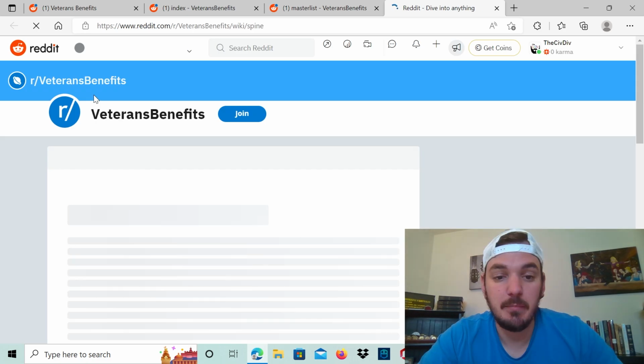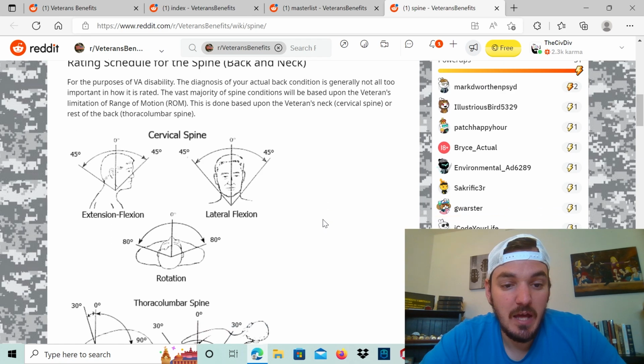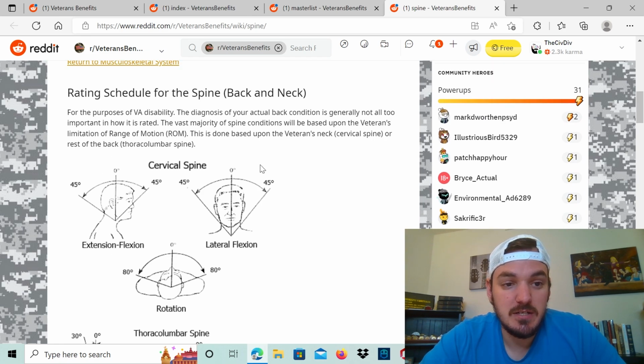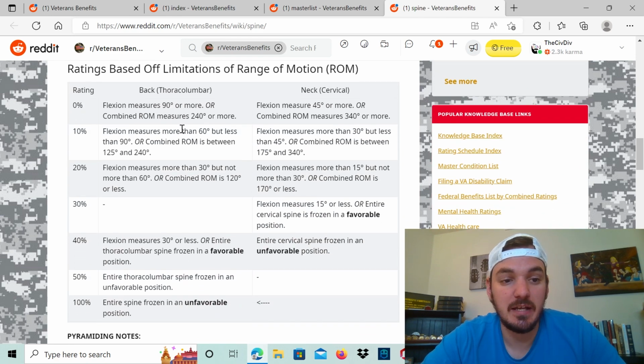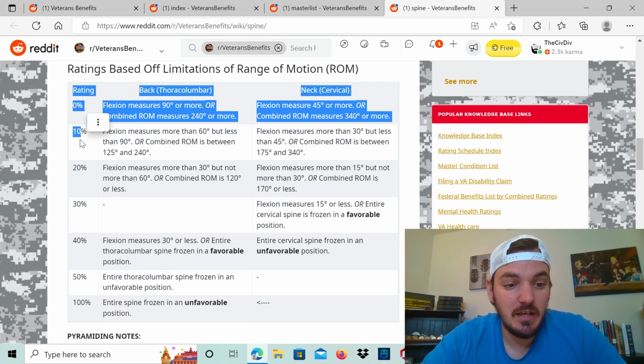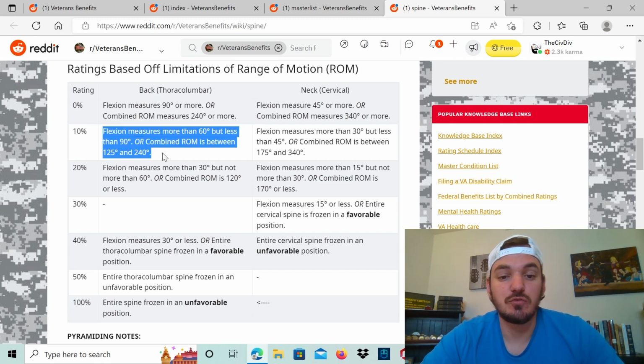Let's see, BA, BAC, back pain. And this is the money maker here. You open up back pain, scroll down. It's going to give you information on the rating schedule for the spine, the back and neck. Keep on scrolling down. Here it is. The ratings on the left-hand side, and you're going to see symptoms per each rating.